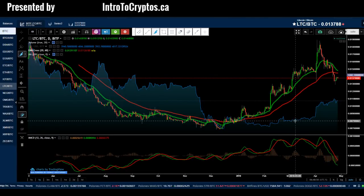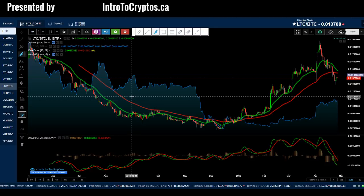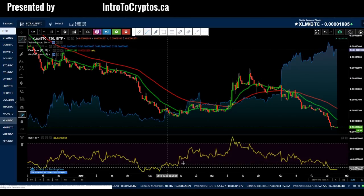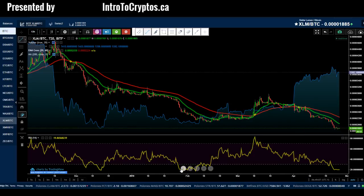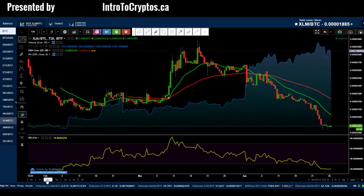So let's continue. That's Litecoin, Ethereum, and I want to do XLM. Also, while it looks very oversold down here, and it should be because it's in a downtrend, at that lowest part of a downtrend it should be very oversold. Zooming into the 12-hour, it's not giving me any kind of bullish divergence here.